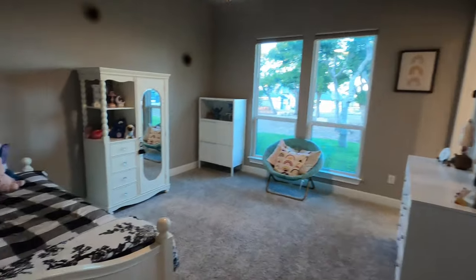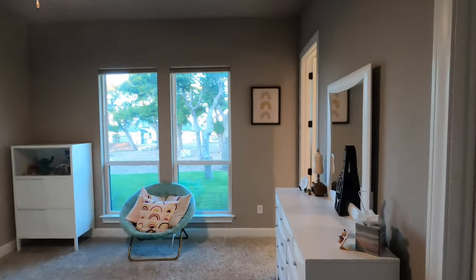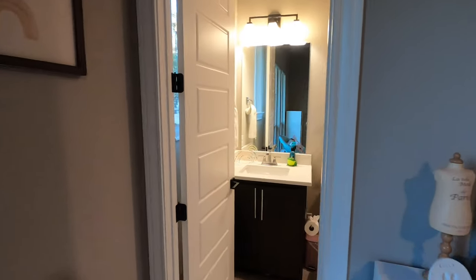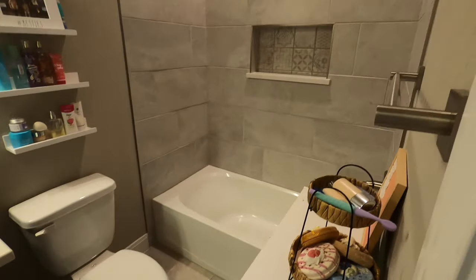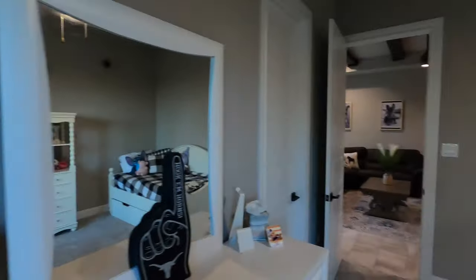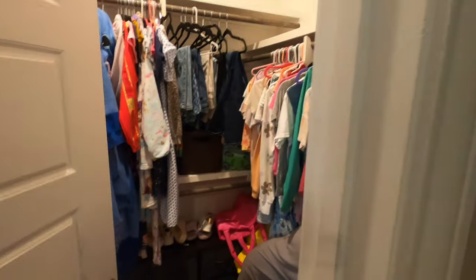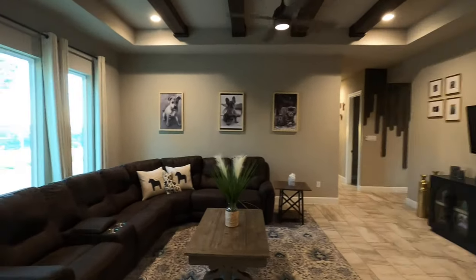All right, bedroom wise, we got some large bedrooms. These are definitely larger than your typical bedroom. And every bedroom in this house is gonna have its own bathroom. So here's your own full bath in this one. This one has a tub. Oh, don't wanna forget the closet. So someone is living here, but these are good sized closets. I'm gonna be doing my best throughout this video to respect their privacy.